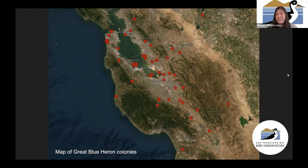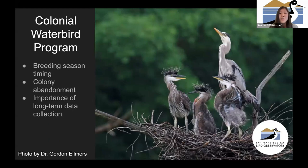That's not necessarily the case for all of the colonies that we monitor. For example, we see that stilts and avocets and tern colonies have been declining over the years, but other birds like California gulls and double-crested cormorants have been increasing over the years. So this is an example of some of the data that we get from this Colonial Waterbird Program. And not only that, but we're also monitoring some other trends that we're beginning to see.